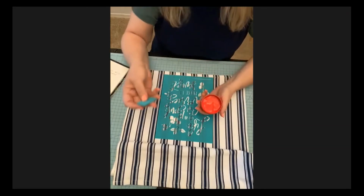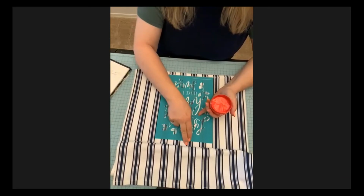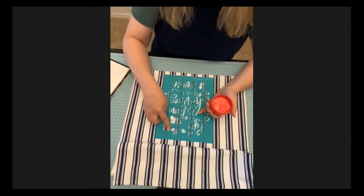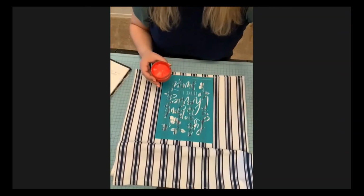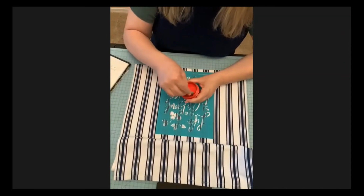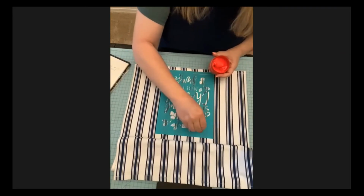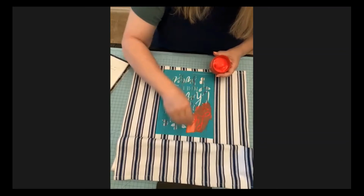This is really easy to do. I've already placed it down on a mat. I put my towel down and then I just put my transfer. It's just a silk screen transfer. So everywhere you see the cherries, I don't know if you can see it really well because it's kind of far away, but the ink will just go into the silk screening part. And we're just going to spread it on like I'm spreading butter.